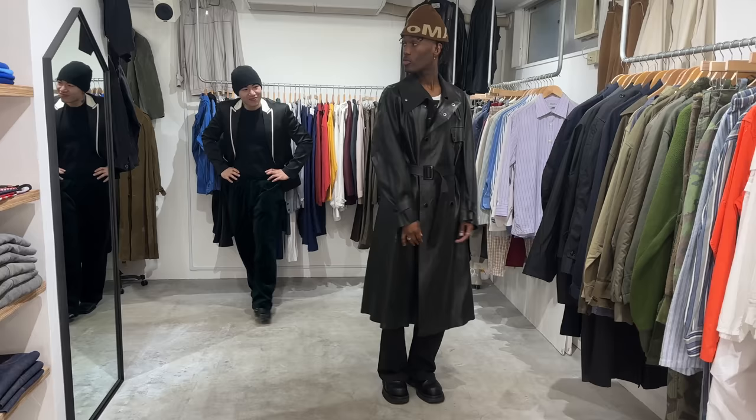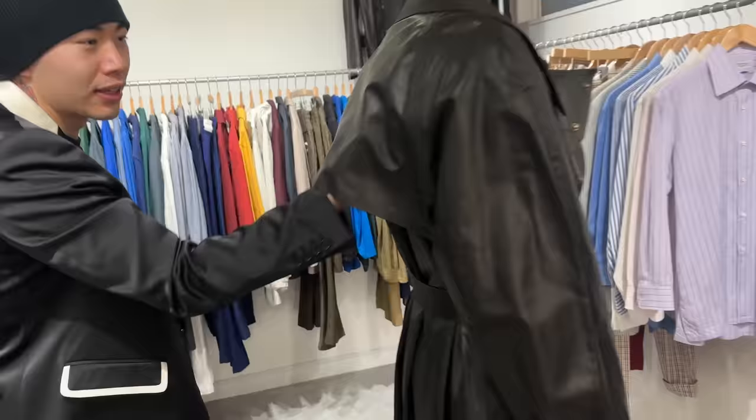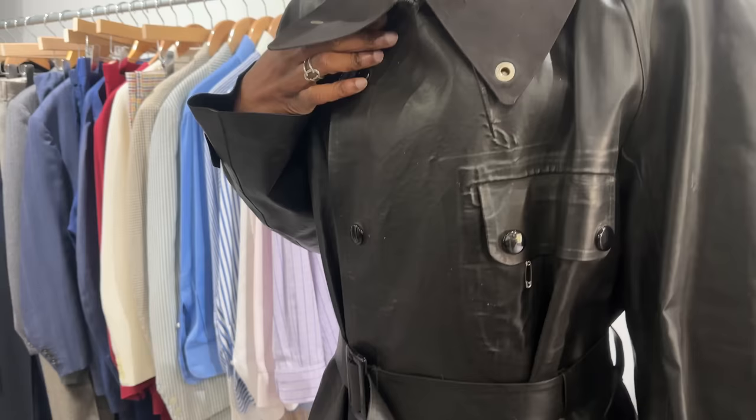Crazy. I really liked the back panel, the storm flap. Yeah, the storm flap. Rain just... Yeah. Especially when it's made from rubber too.